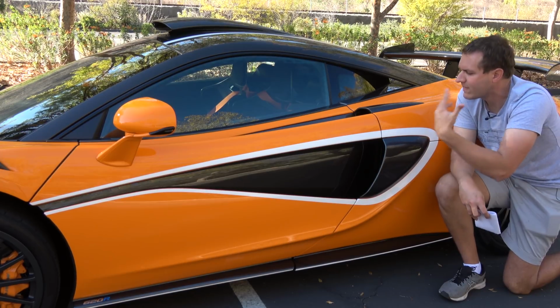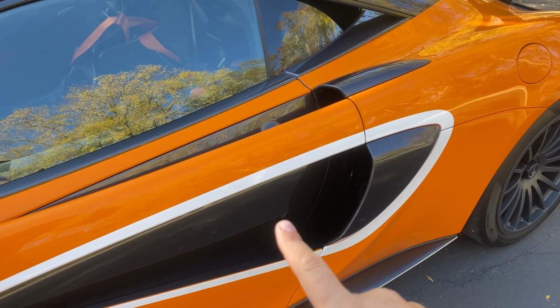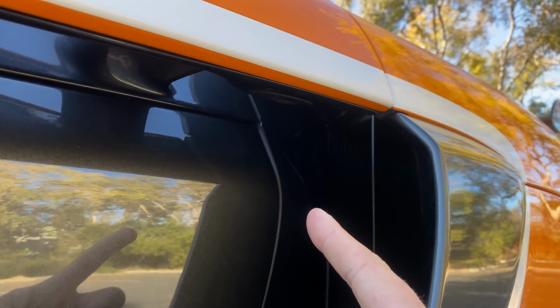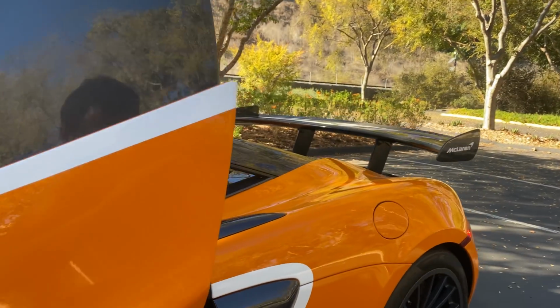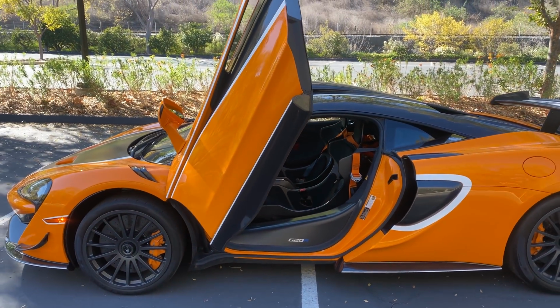Now, you walk up to the car, and like most McLaren models, there's no immediately obvious door handle. To open this door, it's kind of a weird process. You have to stick your hand under this body line, sort of into the air intake, and you will find a little rubber door popper in there. You press it with your finger, and then the door pops open, and then you can open it the rest of the way from there. And of course, they open upwards like you'd expect from a supercar's door.